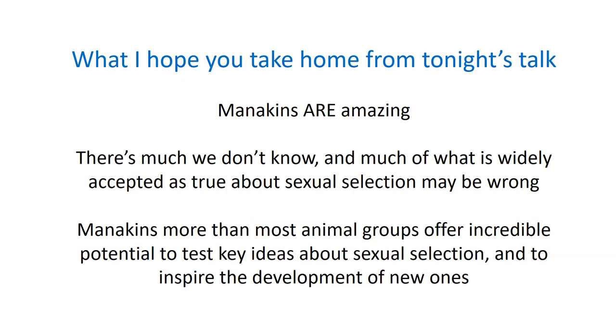And manakins, more than most animal groups, really do offer incredible potential to test key ideas about sexual selection and to inspire the development of some new ones as well.